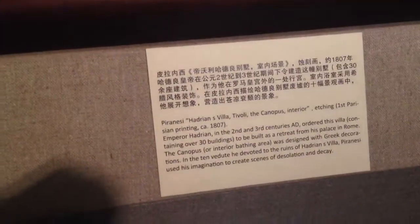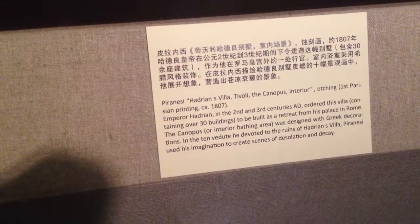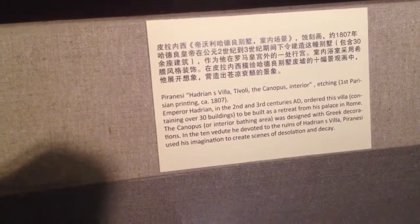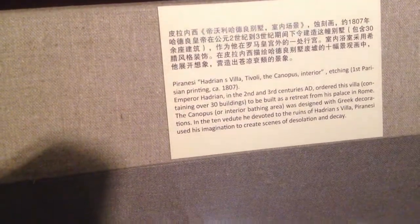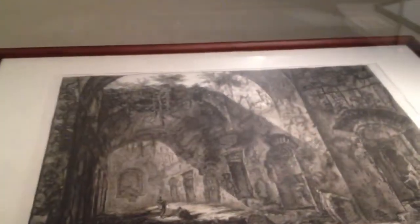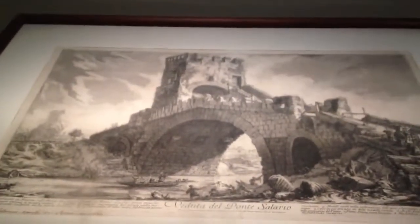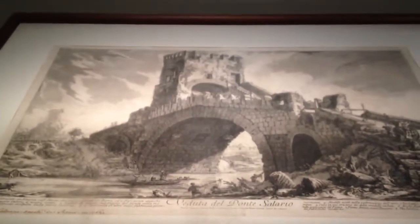Tivoli. Emperor Hadrian, 2nd, 3rd centuries, ordered this villa to be built as a retreat from his palace in Rome. Canopus, bathing area designed with Greek decorations. In 10 Vedute, he devoted to the ruins of Hadrian's Villa, Parnassi, using his imagination to create a sense of desolation and decay. Piranesi, Ponte Salario.